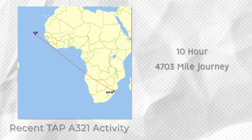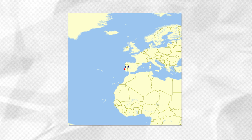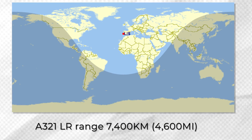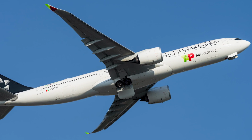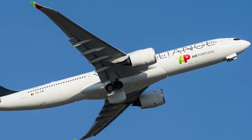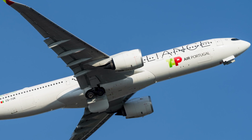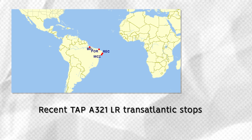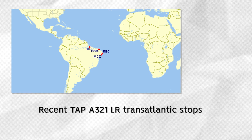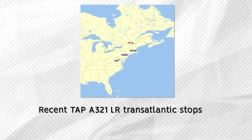the Atlantic Ocean. TAP's base of Lisbon is geographically located at the tip of Europe, so from here it can reach the northeast of Brazil and the east coast of the United States with the A321LR. The combination of the airline's plane and position puts it in a unique situation compared to several of its rivals. In recent weeks, TAP's A321LRs have been spotted in several Brazilian cities, such as Recife, Maceió, Fortaleza and Belém. In North America, they've travelled to the likes of Washington Dulles, Montreal, Newark and Boston.